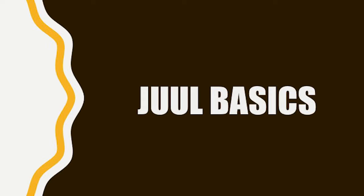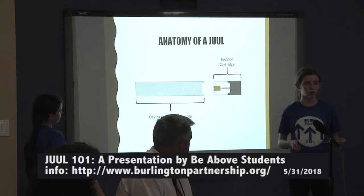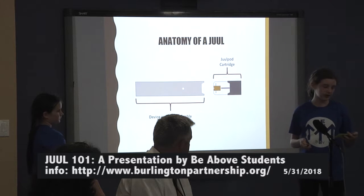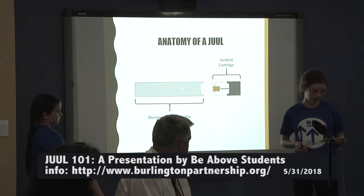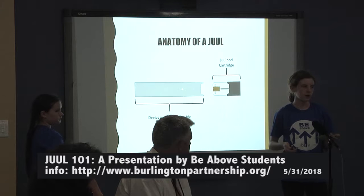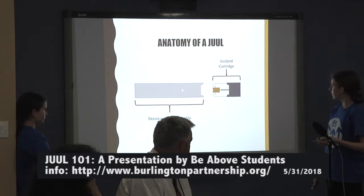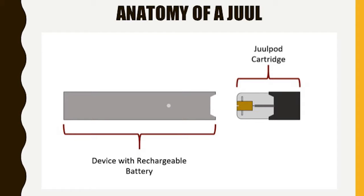Juul basics. Juuling, or Juul, is a verb used to describe someone who is using a Juul. Someone might say, I am going to Juul on my way home. The Juul is made up of two components. The part on the left is the power source and contains the battery that can be charged through a USB port. That's right, you can plug it right into your computer or your phone charger.